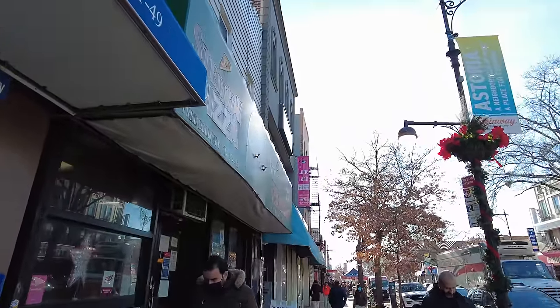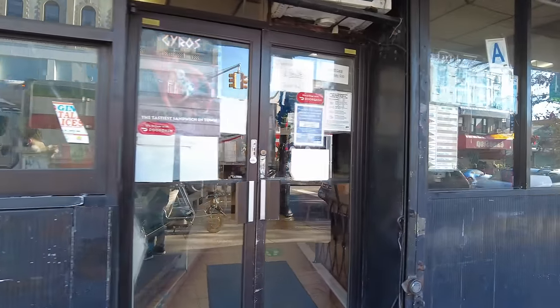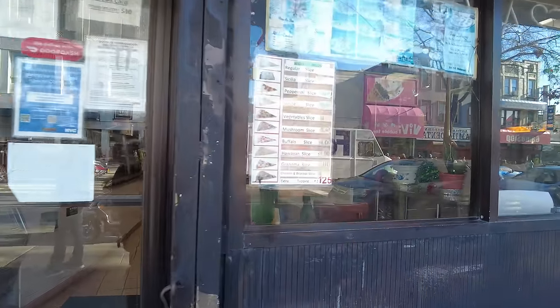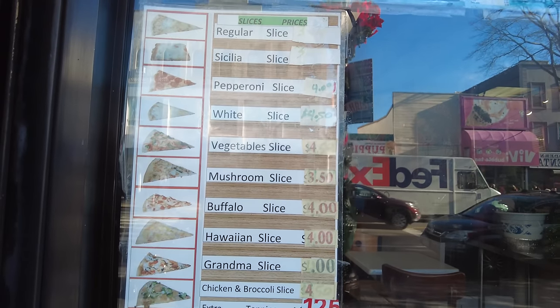Right. Here's a Steinway pizza. Also a great pizzeria in Astoria. Different varieties of slices.